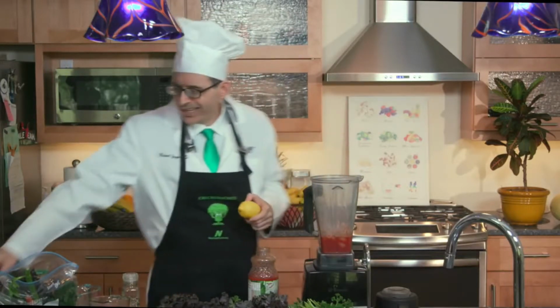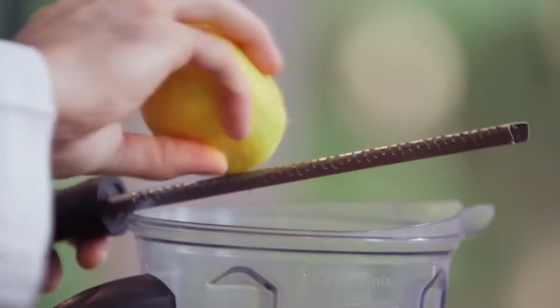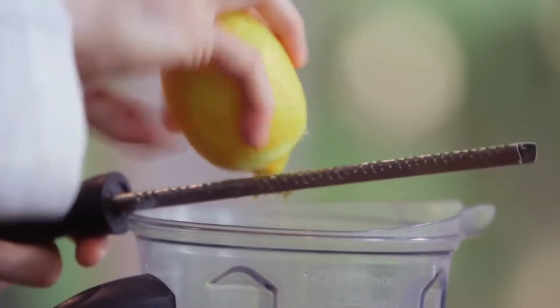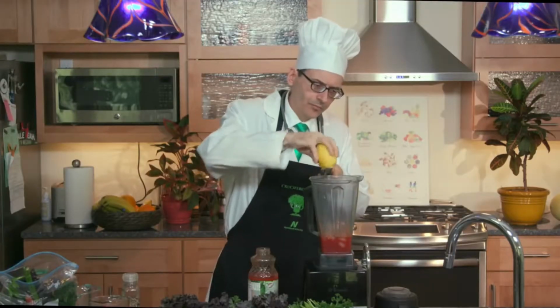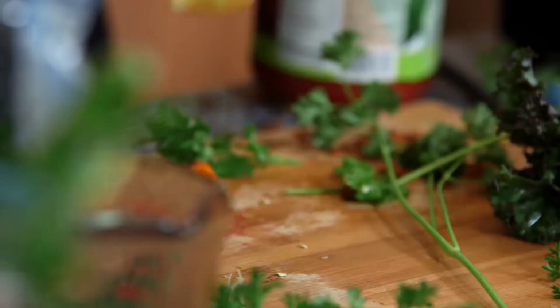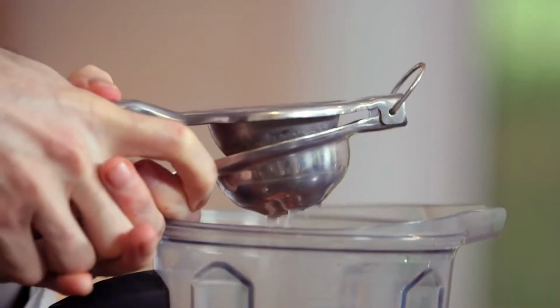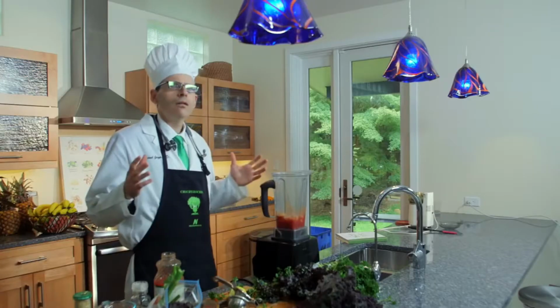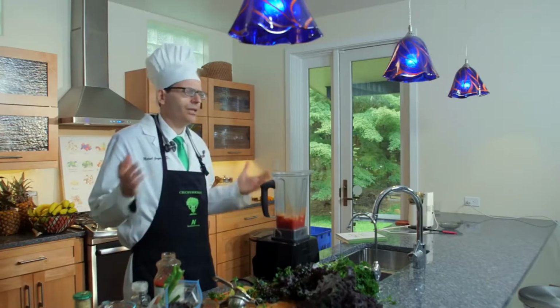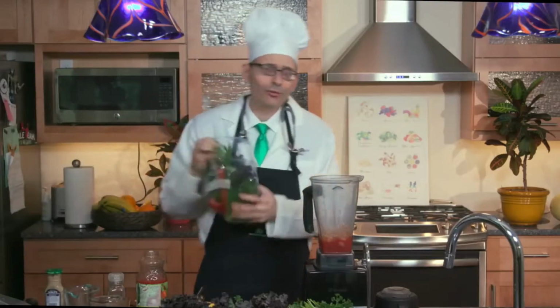For a bonus, you can actually zest that lemon. Then cut and juice that half and save the other half for tomorrow. And that's all you have to do day to day, right? So just a couple minutes. And this last step is to just throw in one of your bags of veggies.